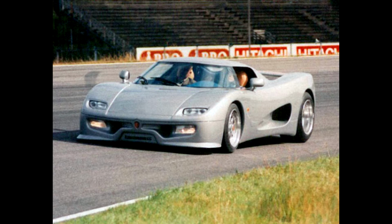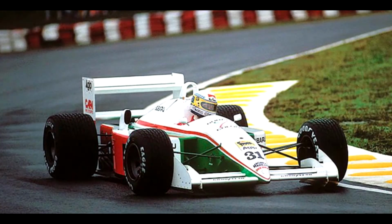First, they wanted to use a flat 12, but Ferrari wouldn't give them one. Porsche didn't make them anymore. So they turned to the only company that had a flat 12. Subaru's Formula 1 team. Wait, what? Subaru had a Formula... Yeah, you heard that right. Subaru had a Formula 1 team as an engine supplier.